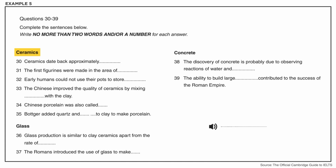And so what did those first humans do with their discovery? Well, they created figurines, which were small statues and which depicted animals or gods or any shape that the clay could be moulded into. And all this activity was centred around southern Europe, where there is also evidence of ceramics that were created much later.